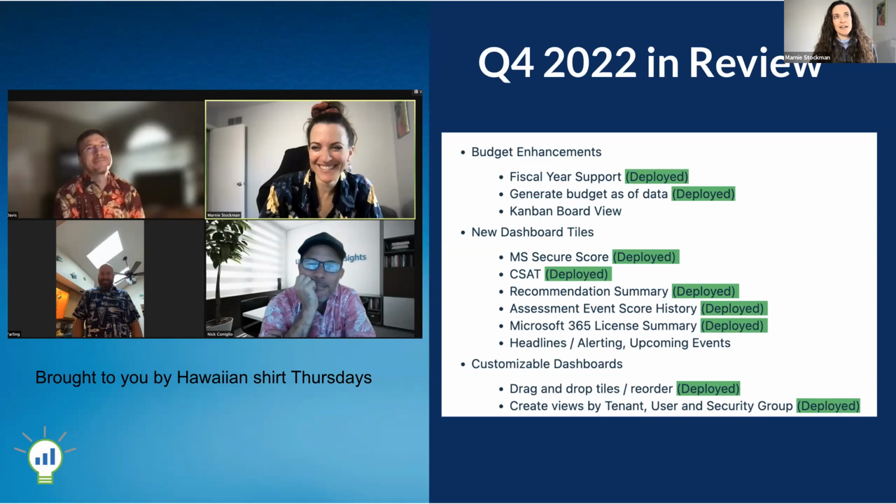These are part of the conversations that help us prioritize along with all the conversations we have with you. So you can see on the right-hand side, the big things that we released at the end of Q4: budget enhancements, fiscal year support, generate budget as of a date, not data, Kanban board view, that's deployed as well.